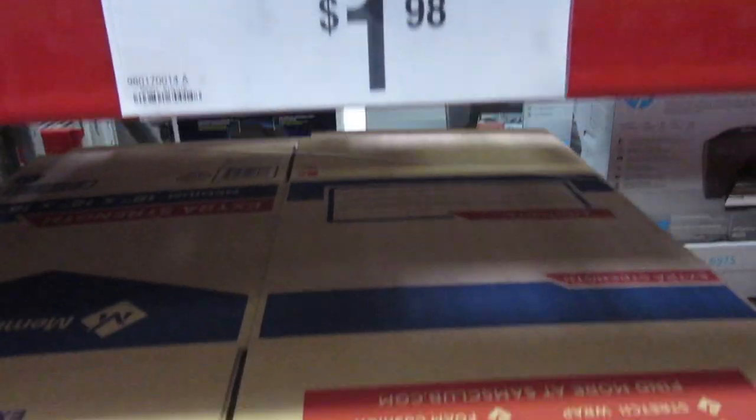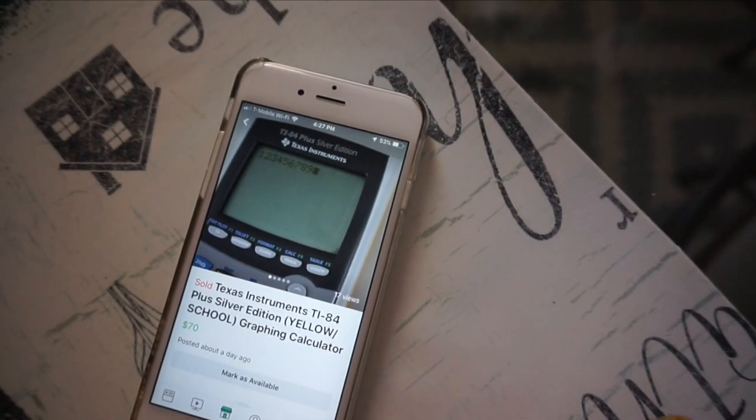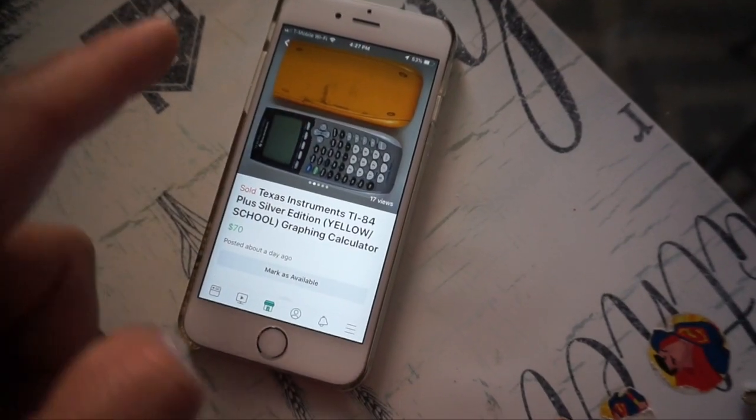Found this tie, new with tag, from a garage sale. But don't sleep on the local deals. So, TI-84 Plus Silver Edition. Got 50 bucks cash.